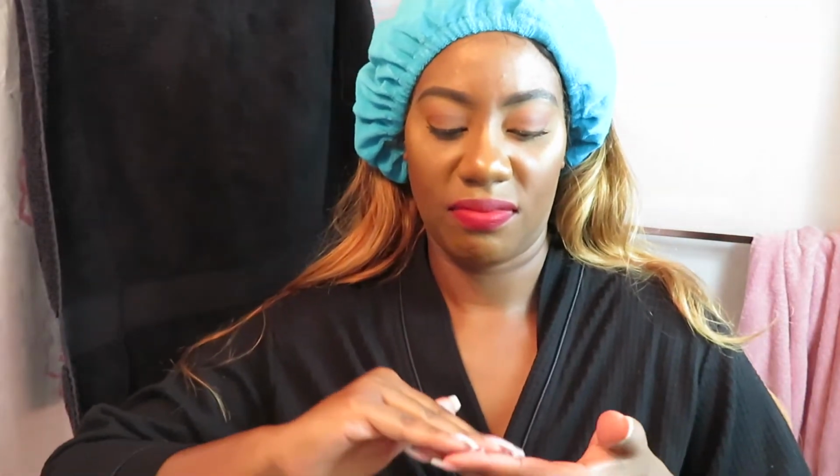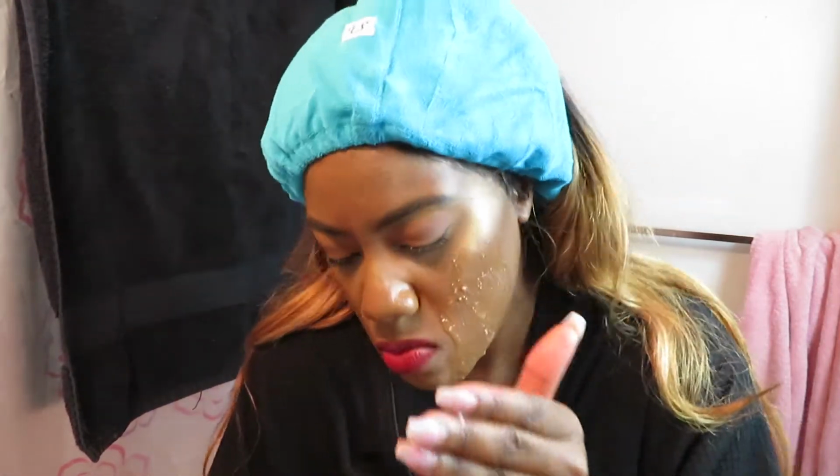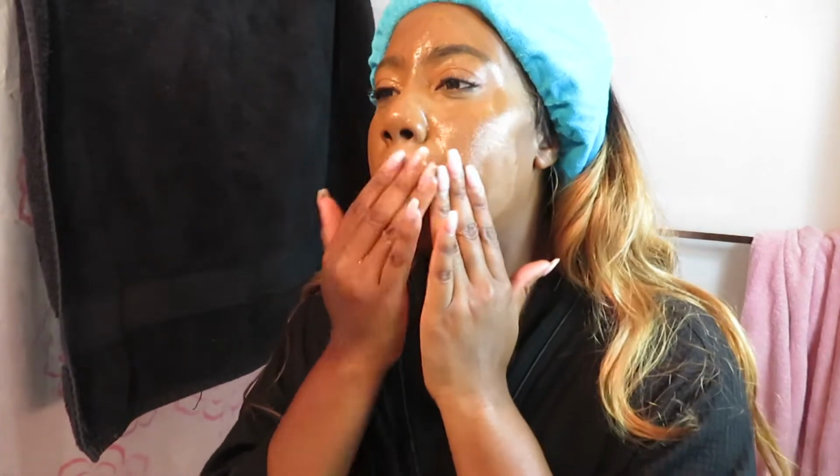I love using coconut oil while removing my makeup because it makes the process so much easier. Before using this technique, I used to use so many makeup wipes, and I was constantly at the store trying to buy makeup wipes. But ever since I started to rub coconut oil, what? Guarantee you, I probably use only two makeup wipes. And this process can also be a little messy, so make sure you're in the bathroom or in an area where it's easy for you to clean up.